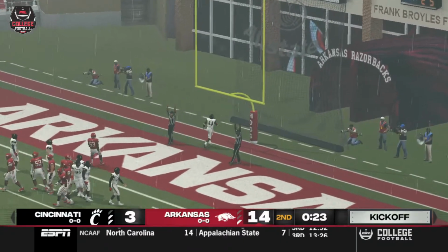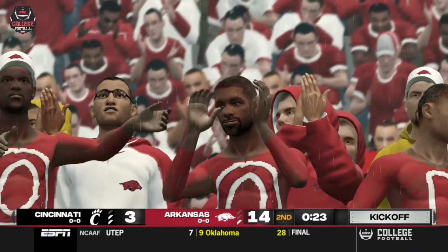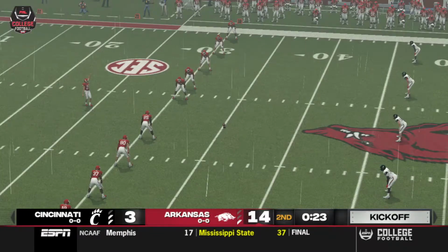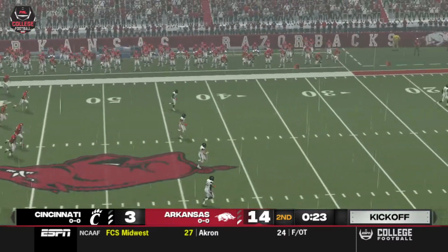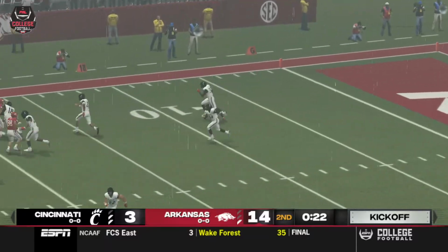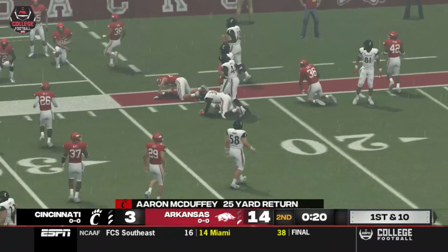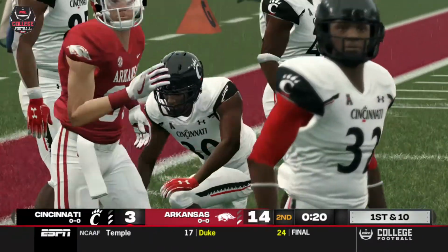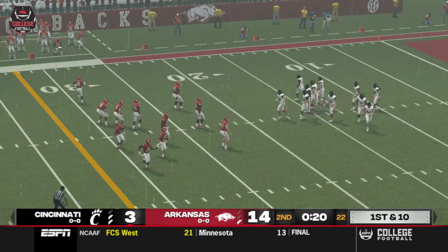And he converts the extra point. Little has his kick team lined up, and he is set to kick this one off. Excellent kick. He's to the 20. Makes it to the 22-yard line. So now both teams come trotting back out onto the field.